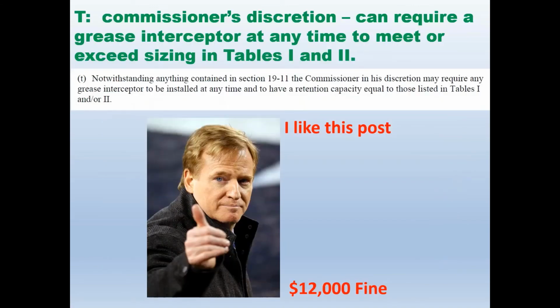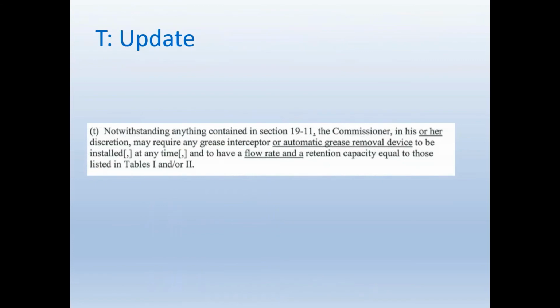T, old way. This is kind of the authorities can do whatever they want clause. Basically, at the commissioner's discretion, they can require a grease interceptor at any time to meet or exceed the sizing in table 1 and table 2. Not much change in the update. It basically says the exact same thing. And I do want to mention, guys, this is important because the old code stopped right here. We have 2 brand new letters.